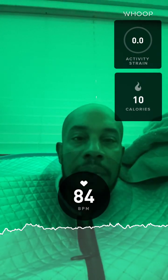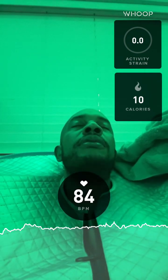So I'm gonna take a minute to enjoy this, guys. We're burning 10 calories here. Again, no strain, heart rate around 84. Not sweating yet, but definitely starting to feel it accumulate around the ribs, the waist, the back. Probably give it another 2 minutes. So I'm gonna put my head back and enjoy for a second. Whew, that feels good. That really feels good.